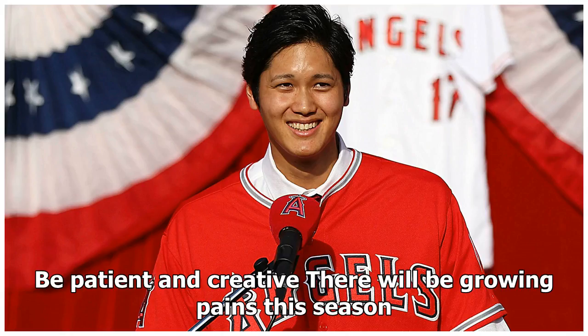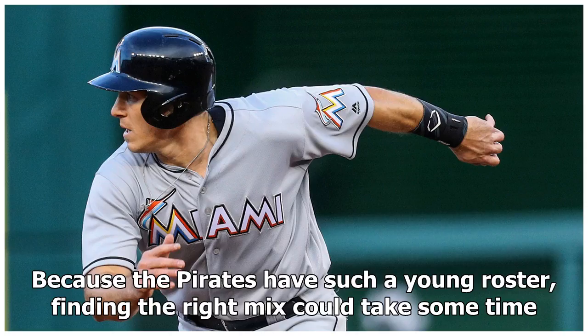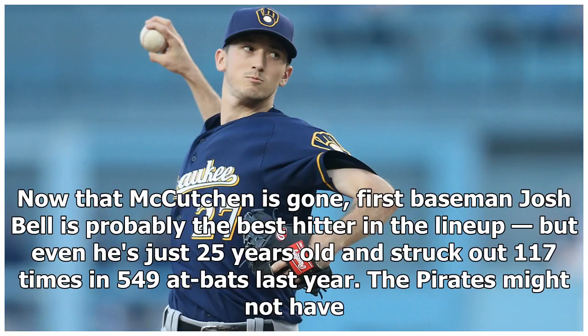3. Be patient and creative. There will be growing pains this season. Hurdle will do everything he can to win games, but he may have to tinker with the lineup. Because the Pirates have such a young roster, finding the right mix could take some time. Now that McCutchen is gone, first baseman Josh Bell is probably the best hitter in the lineup, but even he's just 25 years old and struck out 117 times in 549 at-bats last year.